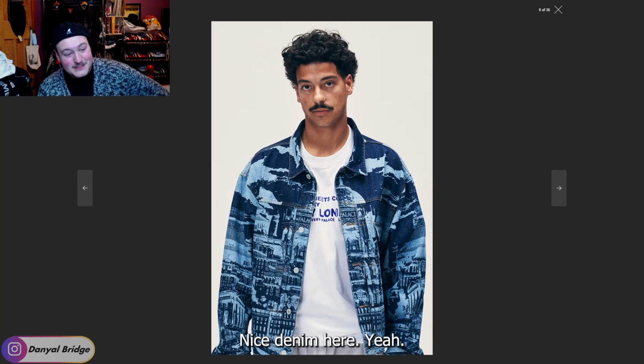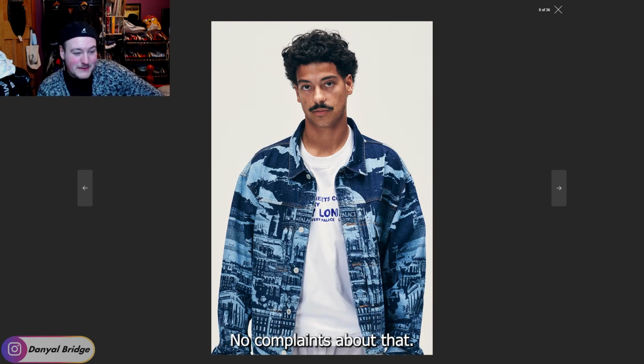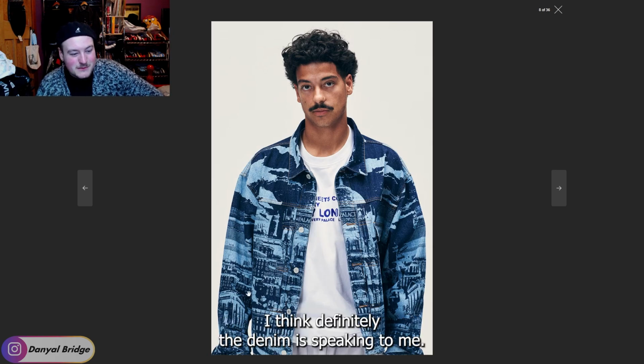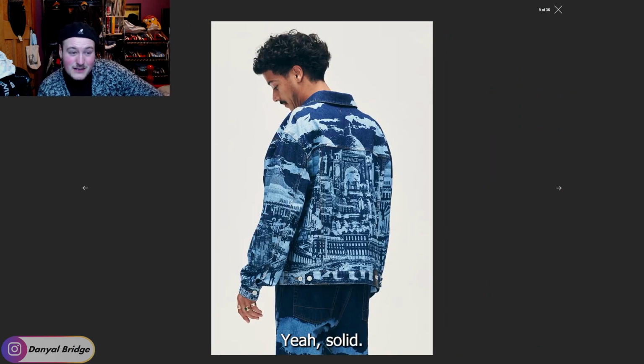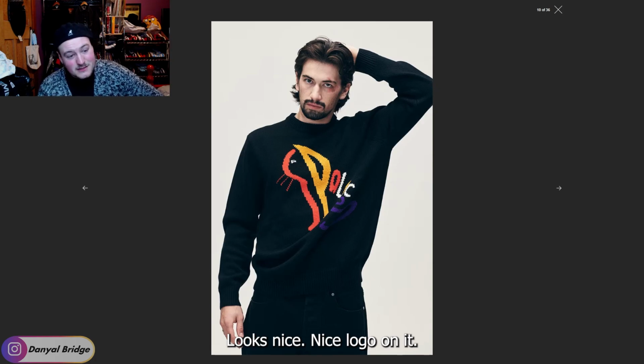Nice denim here. I like the silhouette that they're using. Nice colors on it. No complaints about that. Don't know how I feel about the very balloony, bubbly font on that shirt underneath though. I think definitely the denim is speaking to me. Maybe not the shirt down there though. Yeah, it's solid. I like it. I like the print on that. It matches the pants as well, and the pants are quite nice. No complaints about that. We've got a nice little knit sweater here. I can't complain about this. It looks nice. Nice little logo on it.